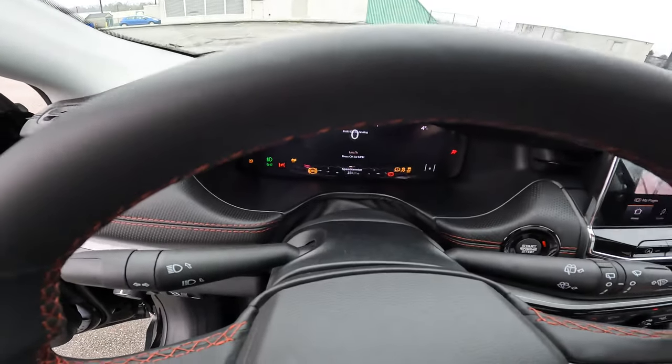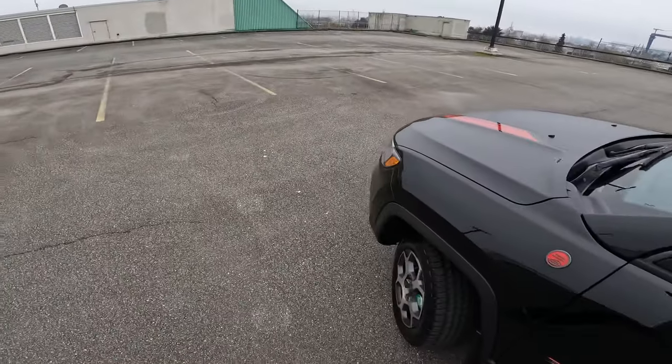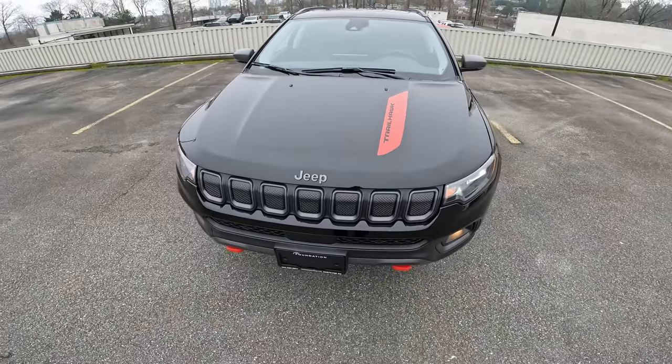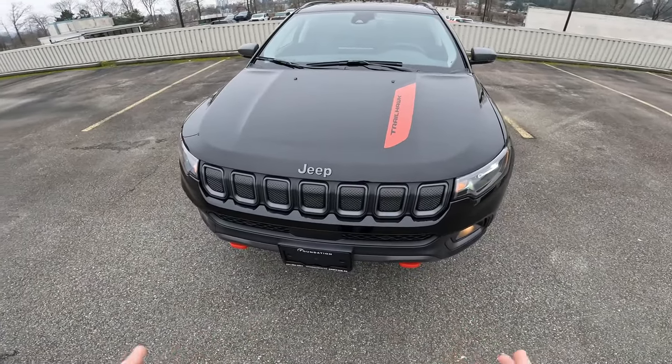Get a nice little Compass look in there. Maybe we didn't show that before. Get that fan off so we can just talk a little bit here. All right, so I know I was talking about this on the back. I'm gonna talk about it very briefly here.